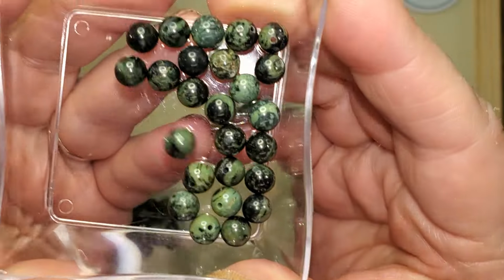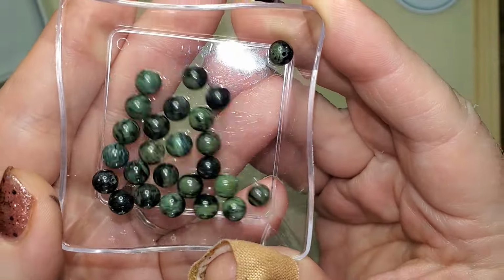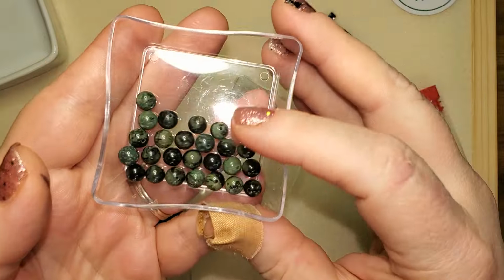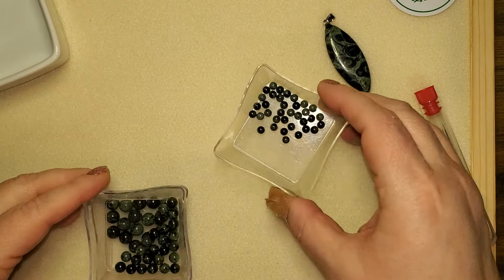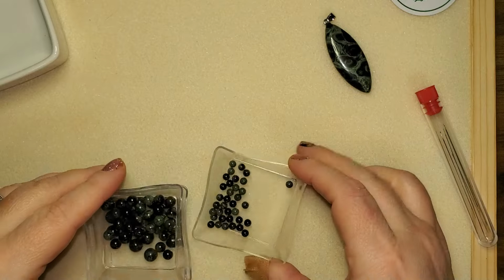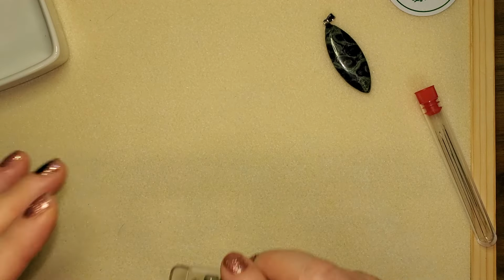Here are the 6mm, and this is what I love so much about Homestrung Jewelry, is you will sometimes get some of the same gemstones in just different sizes and shapes, which is just absolutely amazing and a dream to design with. And then you get 35 of the 4mm. So you got some 8, some 6, and some 4s, which is fabulous because I love anything graduated.